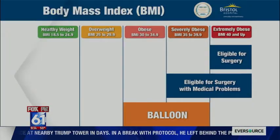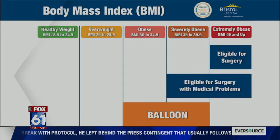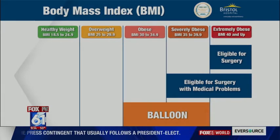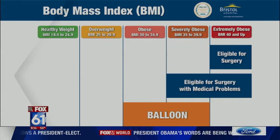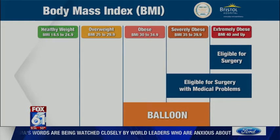So BMI is a way to measure how your weight relates to your height. Typically for surgery, as you can see with the graph, people that would usually qualify would have to have a BMI above 40 if you have no other medical problems, or above 35 if you have medical problems. The balloon, you would be able to place in people between a BMI of 30 and 40. So those people, a lot of them do not qualify for surgery. So that's wonderful. This is actually a first option for a lot of people who didn't have one before. You got it.